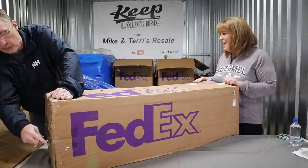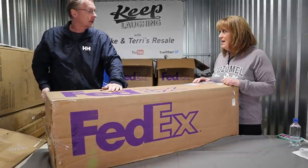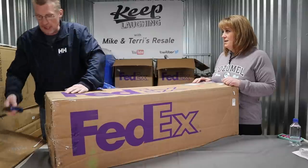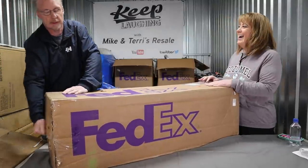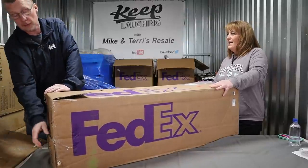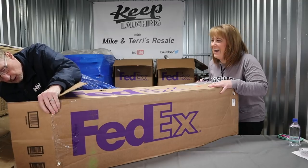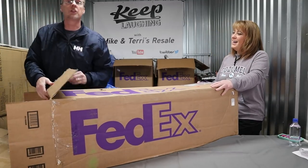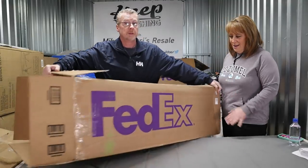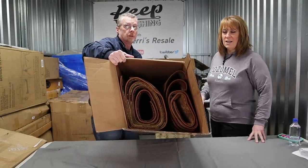Well, I know what it is. You guys, I know what it is. It's a pop-up gazebo canopy. Is it? I'm just guessing by the size. If I was a pop-up gazebo canopy, that's what size I would be. You guys, what is it? Wrong. Oh, I thought you were gonna say so close.